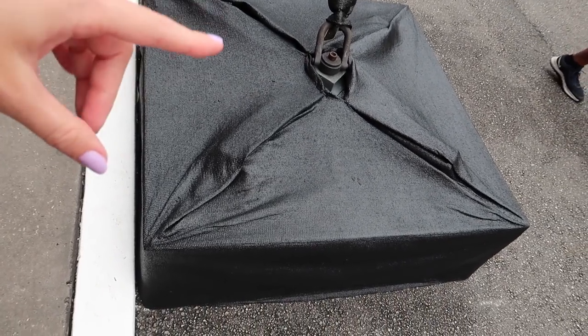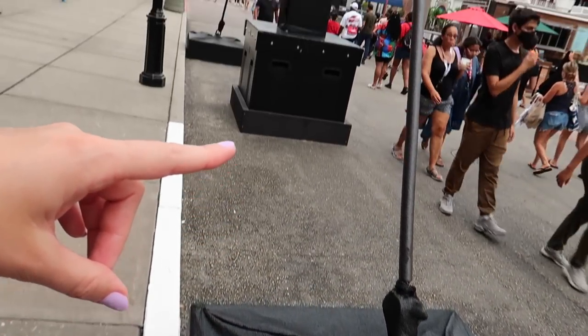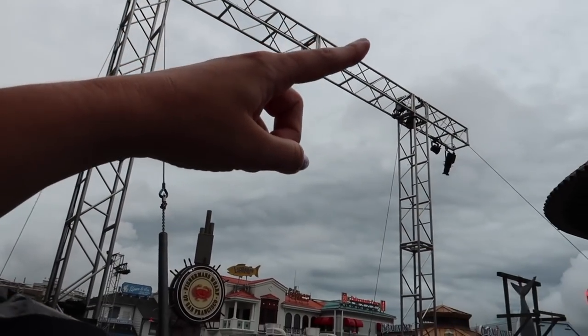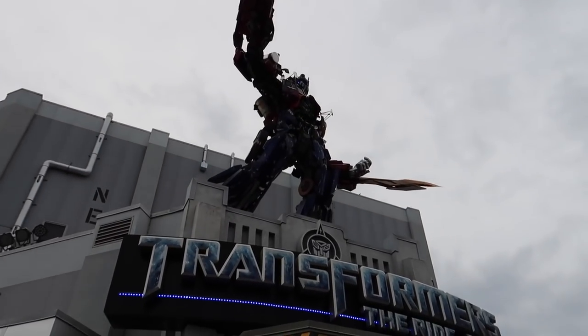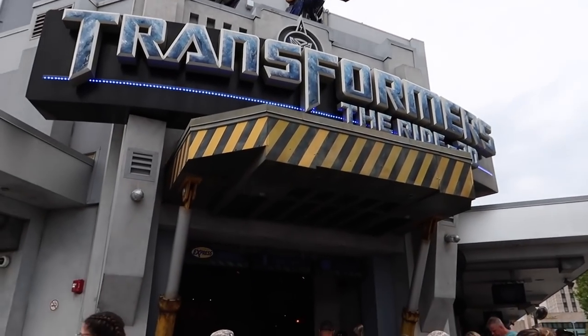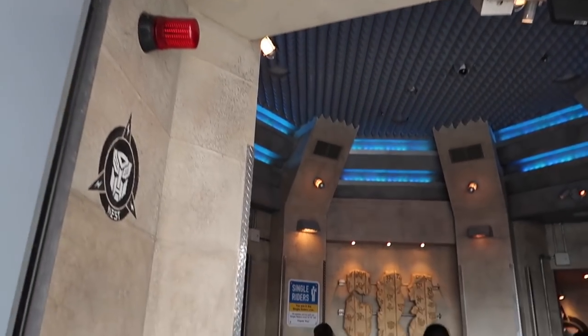In order to hold all of this up, we've got these huge weights and these thick cables on both sides of each side. It's now after 4 p.m., so that means I can use my express pass, so let's see if we can find something to ride. Transformers has a wait time of 45 minutes, but I have express, so I should be able to take the express line. Much shorter line here.